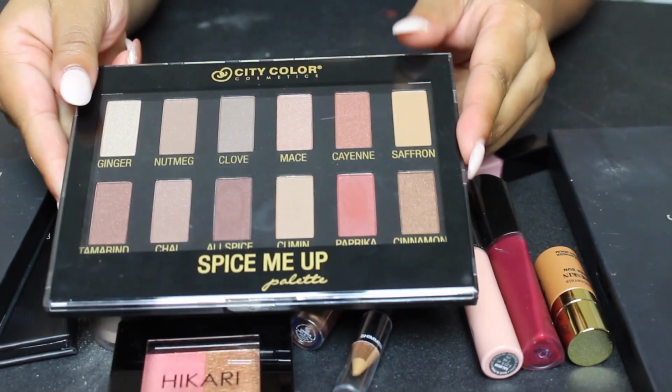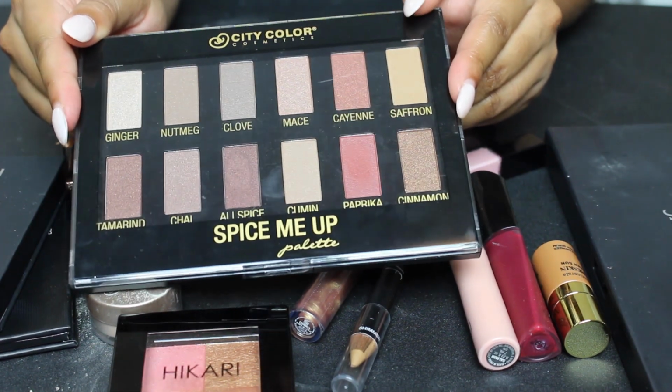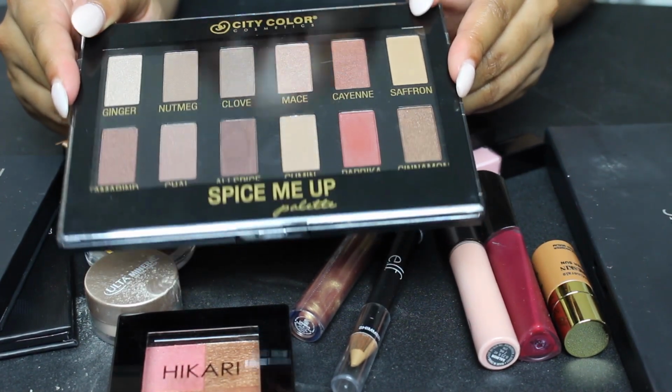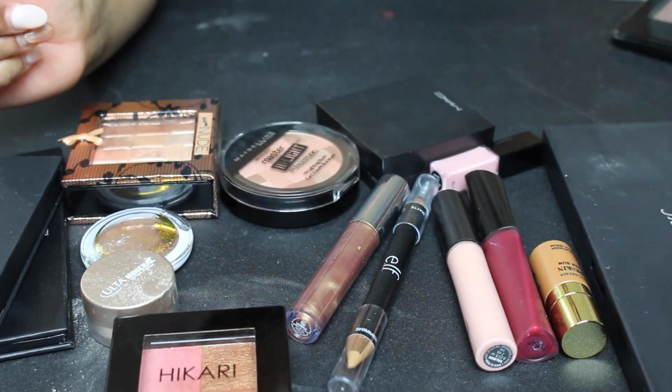The City Color Spice Me Up palette, never used this. I wanted to, and I just never got around to using it, so I figured I'd just pass it along to someone who will get some more use out of it.